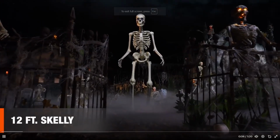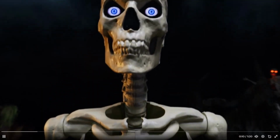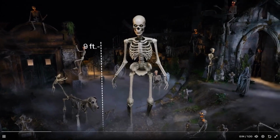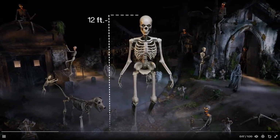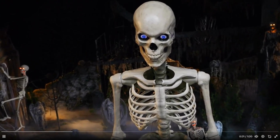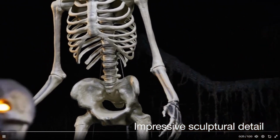Next, we have the brand new 12-foot skeleton of this year. It's literally the same thing, but this time you can actually change its eyes. What I mean by that is it has a lot of different color-changing eyes you can do with it. So it's the same thing but just different eyes.